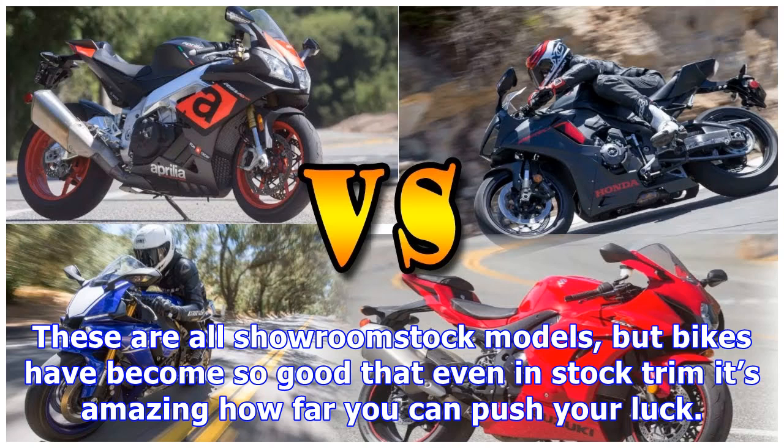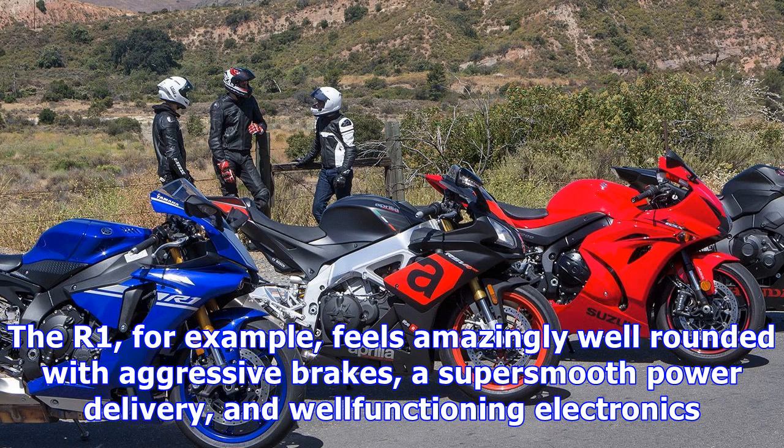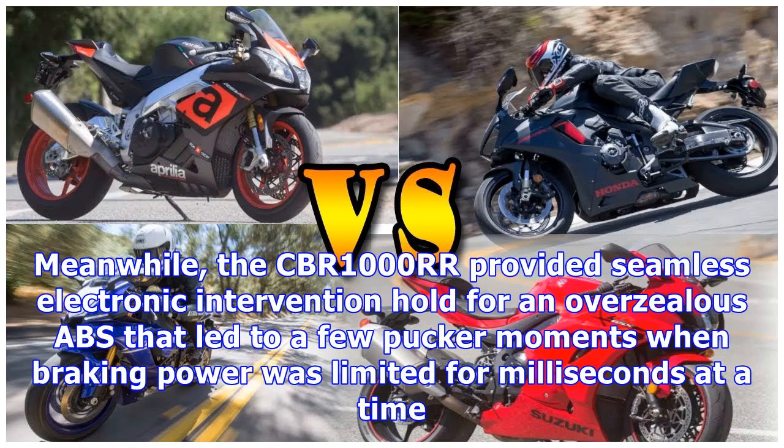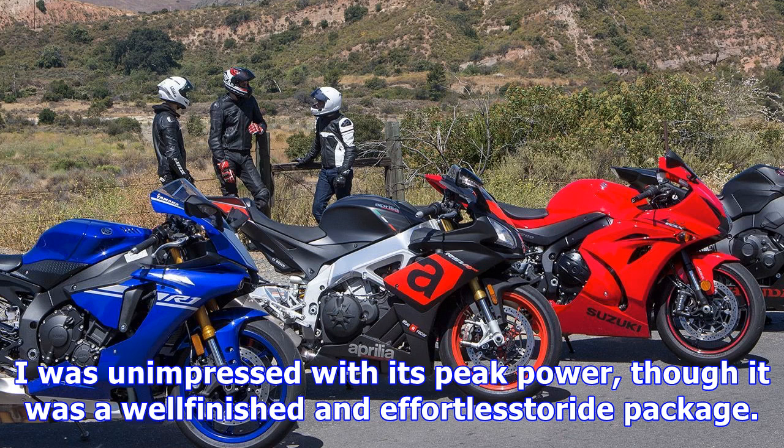These are all showroom stock models, but bikes have become so good that even in stock trim it's amazing how far you can push your luck. The R1, for example, feels amazingly well-rounded with aggressive brakes, a super smooth power delivery, and well-functioning electronics. With just a few chassis adjustments, I felt extremely comfortable. The Aprilia drew me in with its thunderous roar, race-inspired feel, and endless gobs of power. Meanwhile, the CBR1000RR provided seamless electronic intervention, save for an overzealous ABS that led to a few pucker moments when braking power was limited for milliseconds at a time.